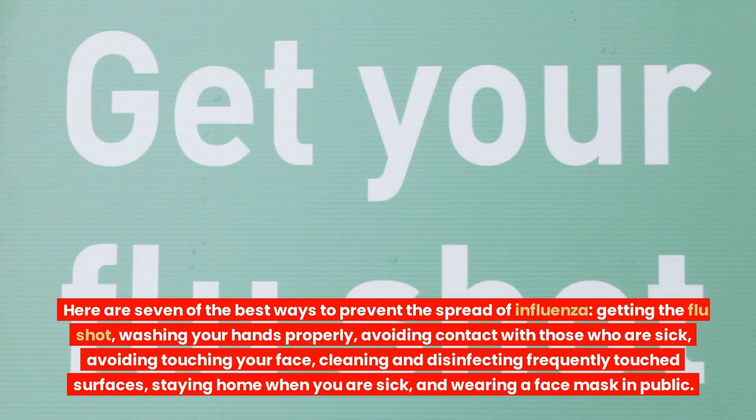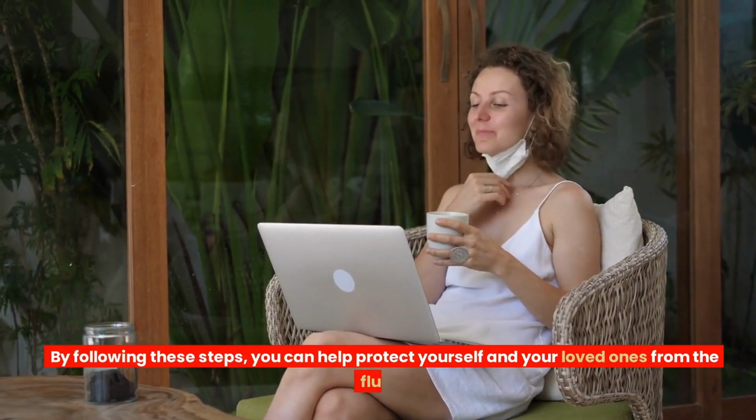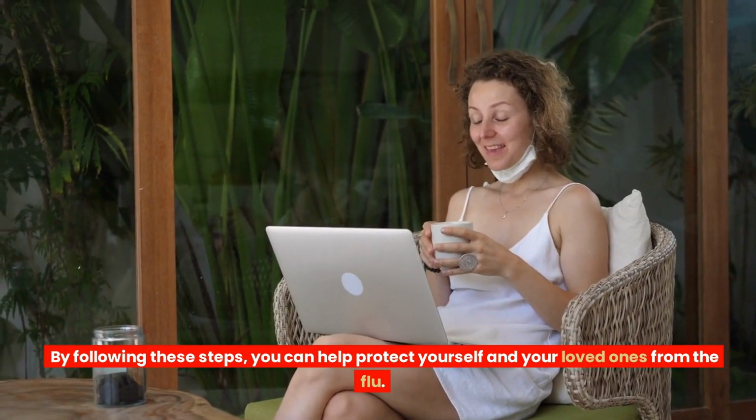Getting the flu shot. Washing your hands properly. Avoiding contact with those who are sick. Avoiding touching your face. Cleaning and disinfecting frequently touched surfaces. Staying home when you are sick. And wearing a face mask in public. By following these steps, you can help protect yourself and your loved ones from the flu.